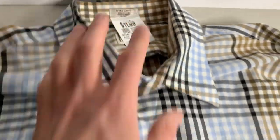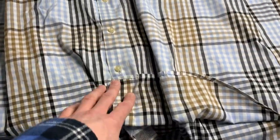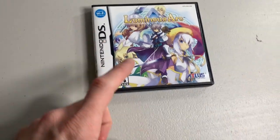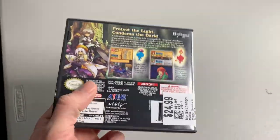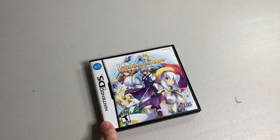And then here we have a Peter Millar shirt. This ended up being $6.47. I haven't sold these before, but it looks like you can get around 25 bucks for it. So a little bit more than I like to pay for a shirt, but I think there's room for profit there. And also I picked up a video game, Luminous Arc. This is the US version. This ended up being $20.47, even with the coupon.